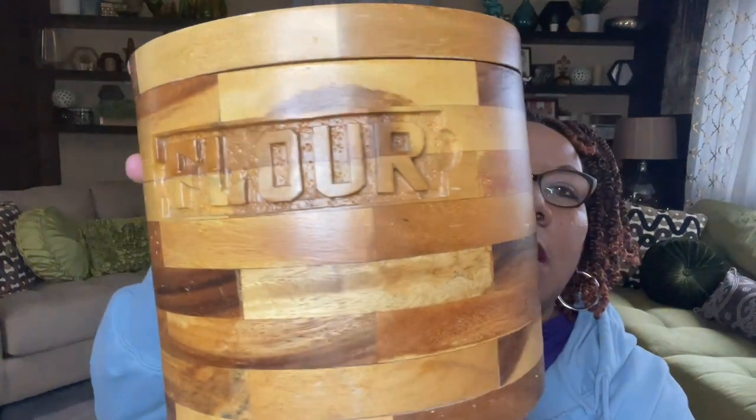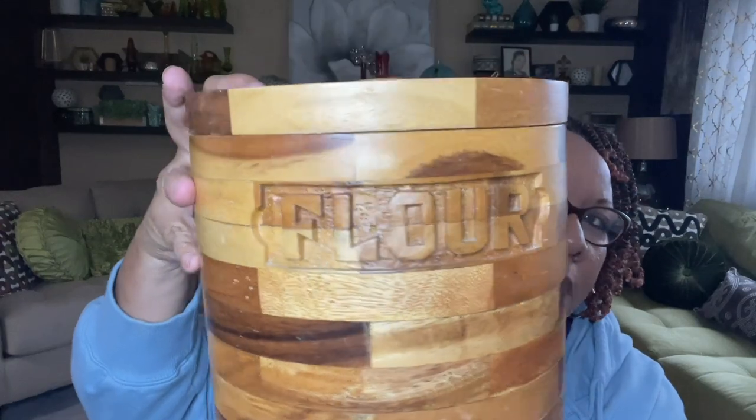A few dings here and there, but I have some of that stuff that shines up wood, it doesn't harm it, and I'll clean it up a little bit and make sure it shines beautifully. But the lady who saw this in my cart, she's like, oh my goodness, I literally was coming back to get that.